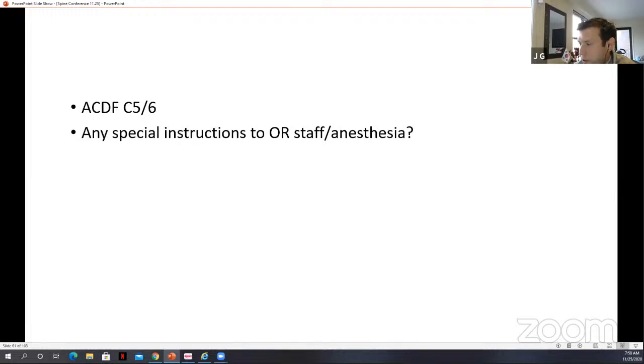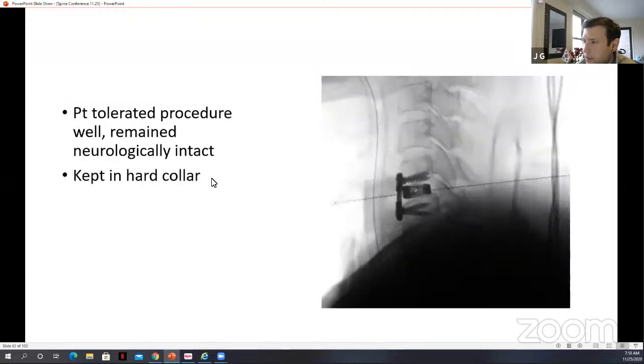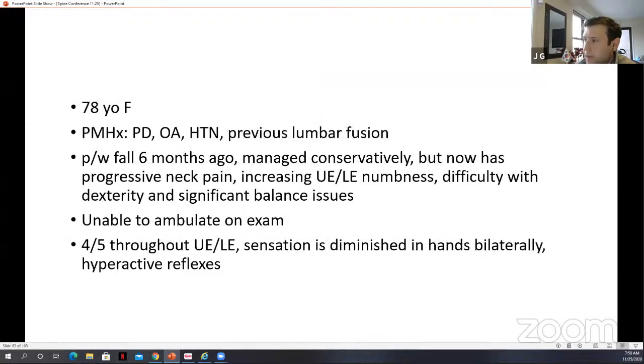So this is an intact person, so you obviously want to keep them intact. I would usually do pre-positioning motors because you'll be putting this person in slight extension for the ACDF. So you just want to make sure that's all stable, but fantastic job, Matt. And so that's what we did here, and the patient did really well.